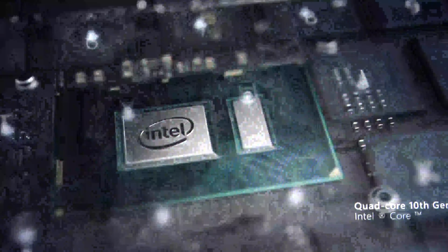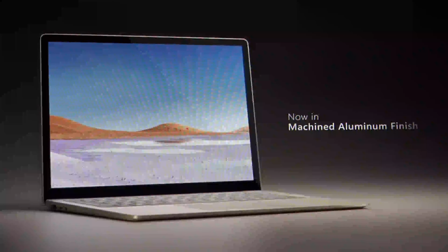So a $999 price point for the 13-inch version, which is driven by an Intel processor. The trackpad has grown by 20%. You can see that right there. They have a new finish. You can basically get an aluminum colored finish, which is quite nice, sandstone.